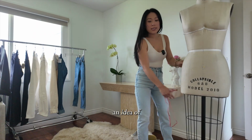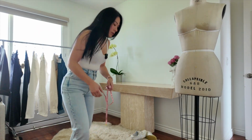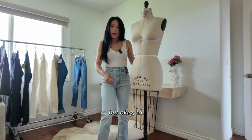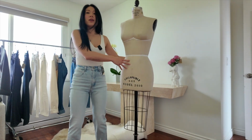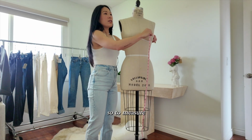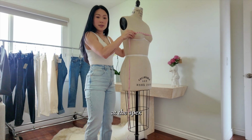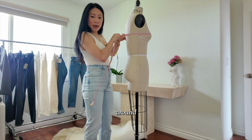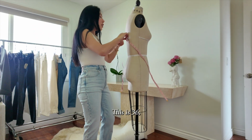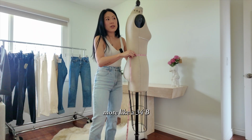I want to give you an idea of how to measure. I like to just move this aside so it's not in the way. But okay, so here's the mannequin. To measure the chest, you go at the apex and you go all the way around to the top. Don't forget to breathe. This is 36, which is more like a 34B.